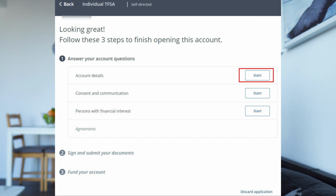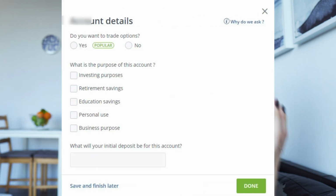Once you've completed all of those steps, you're pretty much done with your Questrade profile, and it's time to actually set up your new accounts. Here you'll have to complete three more steps, which are your account details, consent and communications, and persons with financial interest. For the account details portion, they'll ask you what the purpose of your account is, what you'll be using it for.